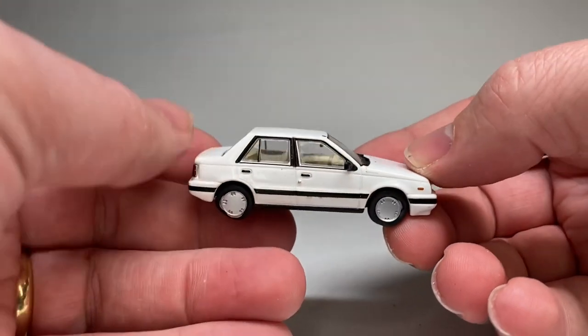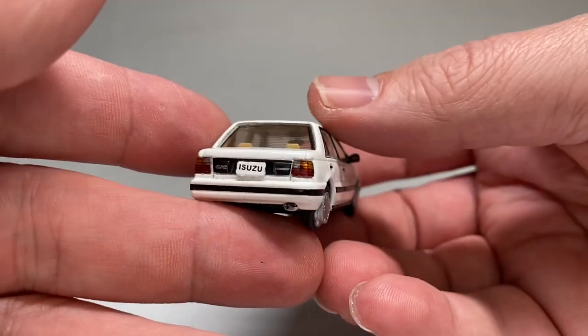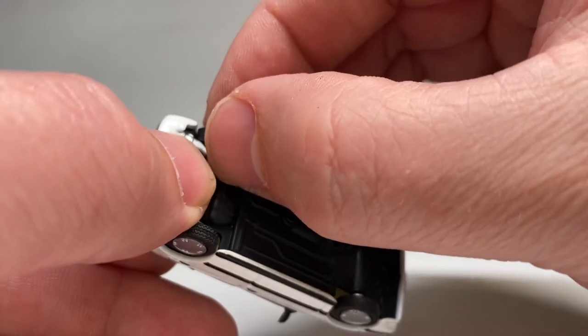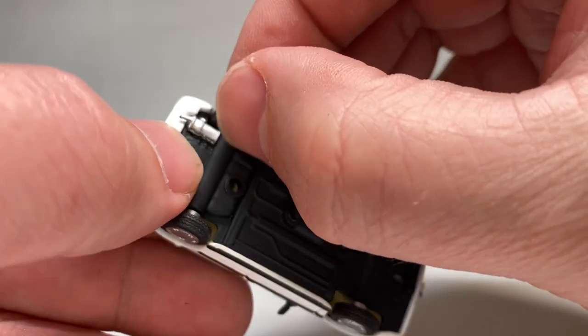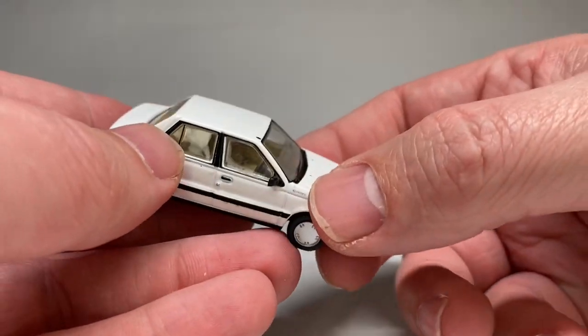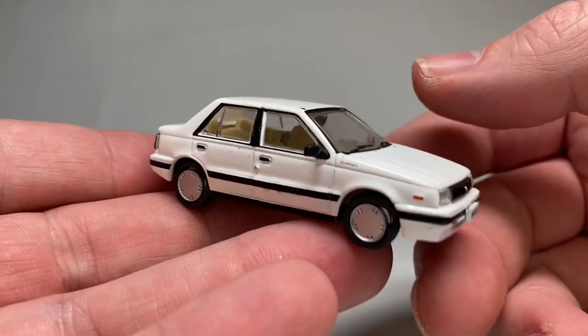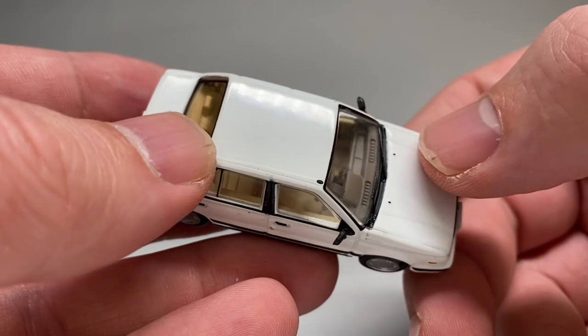Got an Isuzu Gemini FF. Noticed on the box as I was unwrapping it that this one mentions the Isuzu license. And again, I believe all of these are licensed. And I just really love the fact that a series called Legendary Japanese Cars includes pretty standard vehicles like this.